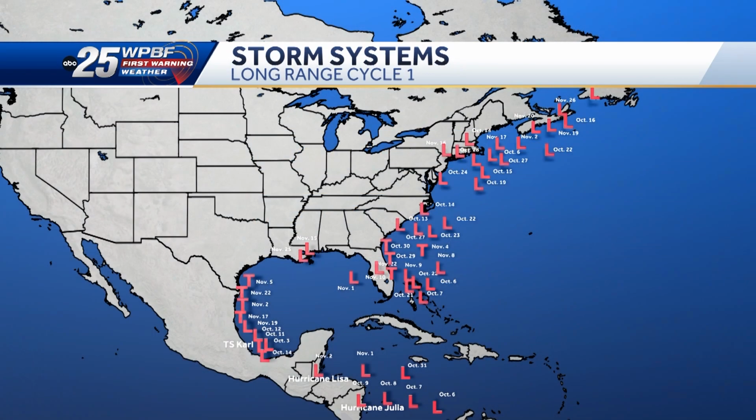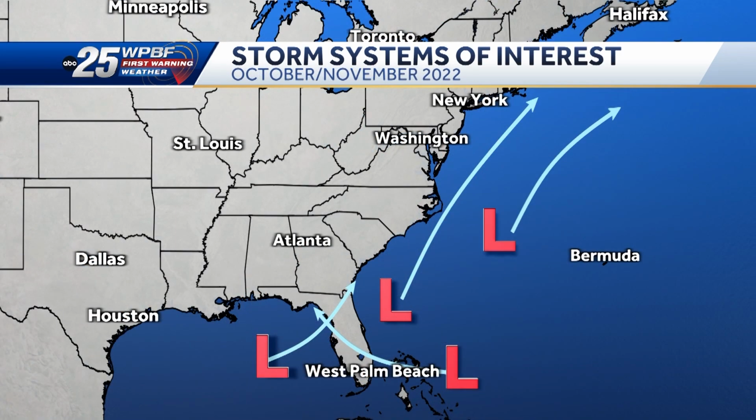and we can apply that to the calendar every 52 days. Now, this past year in October and November in 2022, we saw a lot of different areas of low pressure, so we had to narrow it down to the ones we thought may make the biggest impacts. And these are the four that we took a look at and said, these are the ones that could return over and over again as we get into hurricane season for 2023.